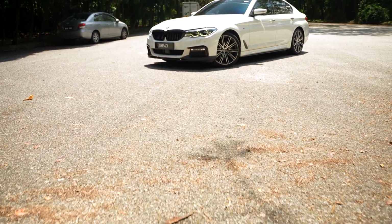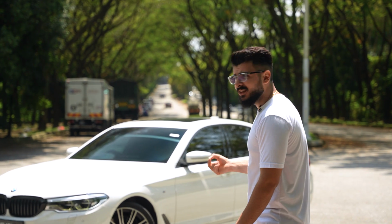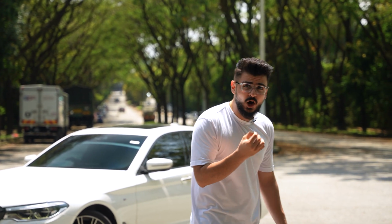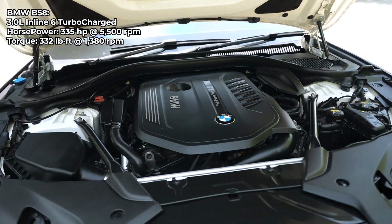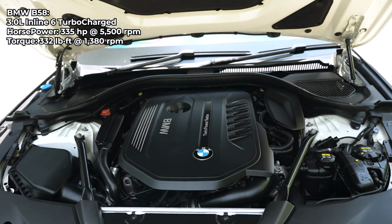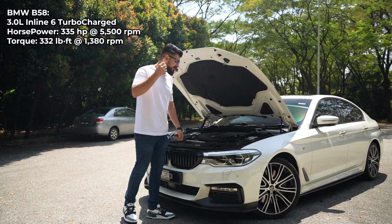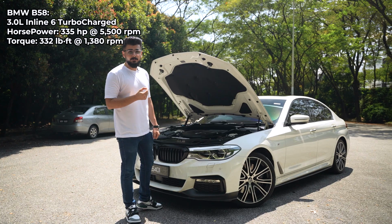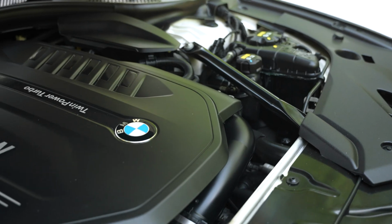This is a 2017 BMW 540i, and today we are gonna review it to see whether it's still a good car in 2025 or not. This car comes with a B58 engine that is a 3-liter inline 6 turbocharged engine that makes 335 horsepower and 332 pound-feet of torque. This engine is the holy grail of BMW engines.